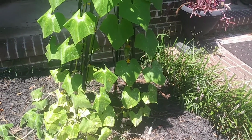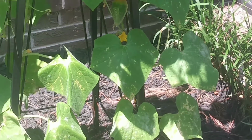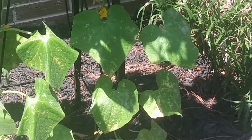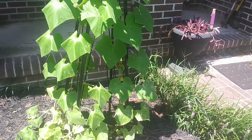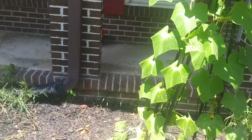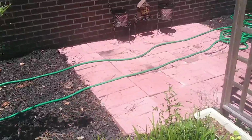cucumber. See if I could zoom in. Where'd it go? Guys, I can't see. There. Oh, is that it right there? I think that's it right there. It's so bright out here I can't see on my camera. And there's a bunch of little baby ones, but let's go down here to the water, get the hose, and water some plants.